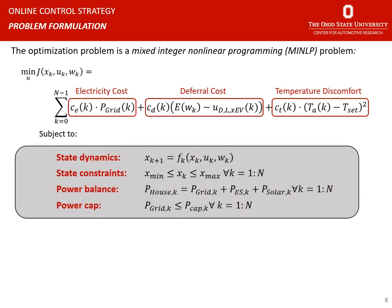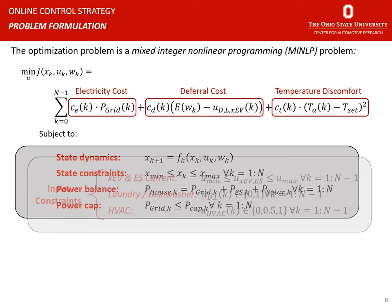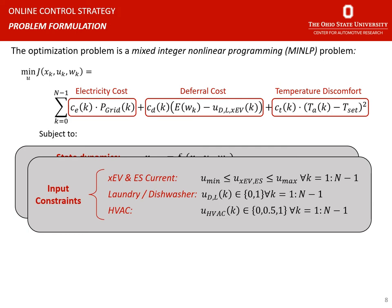The problem is subject to state dynamics and state constraints as well as the power balance equation as defined previously, where P household is the energy demanded by the household except for the energy storage. Additionally, there is a power capping constraint such that the total peak power demand from the house is never greater than 14 kilowatts. The problem is also subject to input constraints. The EV and energy storage charging current is constrained to a maximum and minimum defined by the cell specifications. The command for the laundry and dishwasher can of course only be on or off binary input, and the HVAC actually has the ability to be turned on, off, or as a half load.